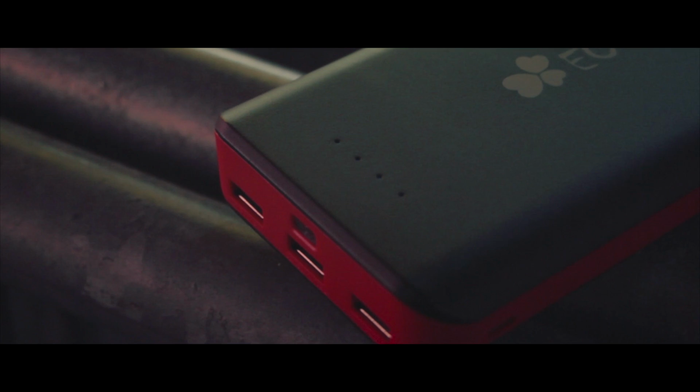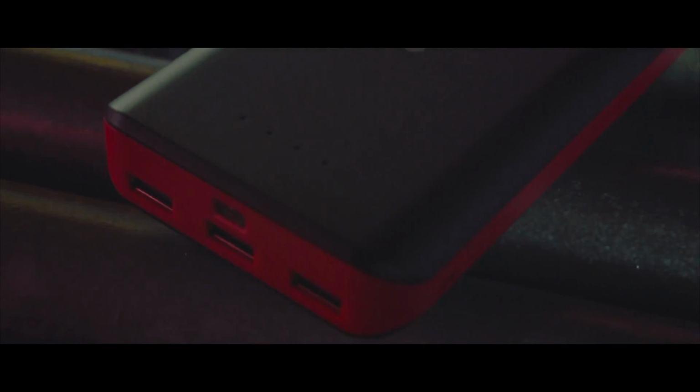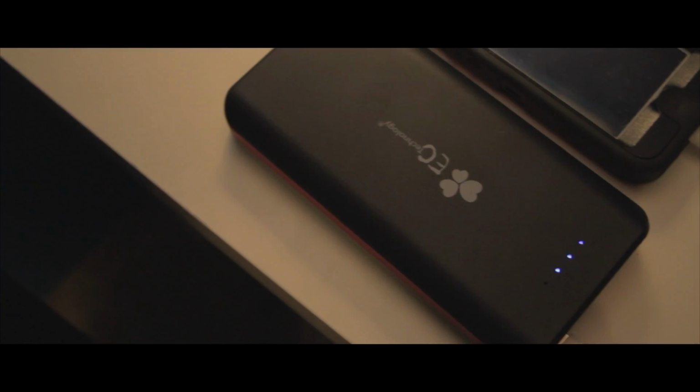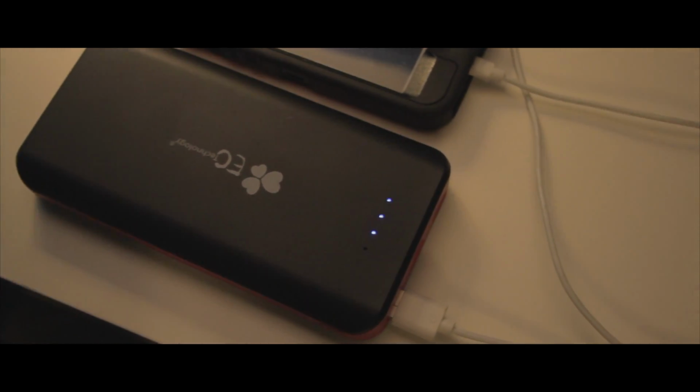A 4 LED integrated indicator shows the power status with 4 dots being fully charged and no dots being a dead battery. But even after New York, it seems that I couldn't even get this battery down to 3 dots with as much as I used it.